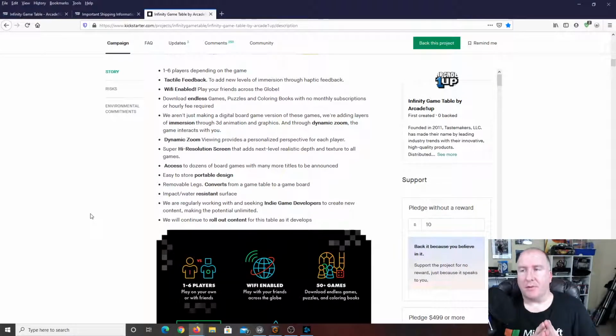Easy to store portable design. Now, I think it is important that you can just basically close the actual screen or just leave it as a standard coffee table. Some people won't even know that it actually is a big screen unless somebody says, hey, want to play a game? Yes, I can see that being a very important date night for some people.